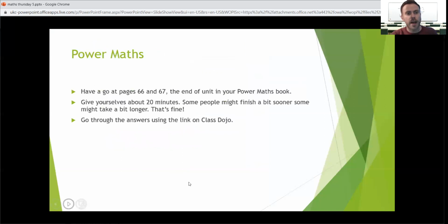Maybe to help you with that, couple of pages in Power Maths. We've got pages 66 and 67. It's the same sort of questions, same sort of thing. It's an end of unit check in your Power Maths book. Have a go at it. Do not worry if it's tricky. It is just to see how you've got on over the last week or so. And there's a little thing to check. I think it might be a smiley face or something in the Power Maths book. It's the same sort of thing though.